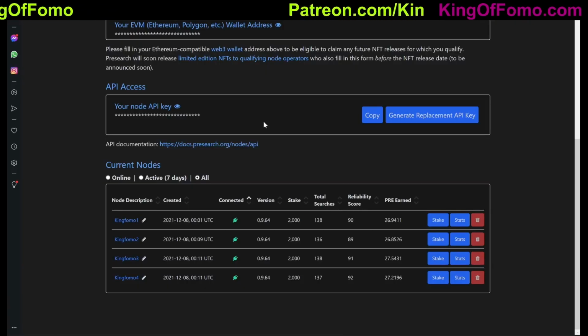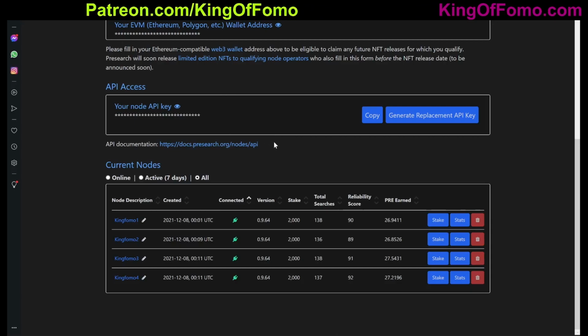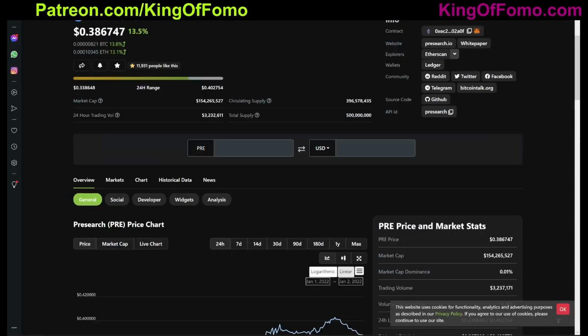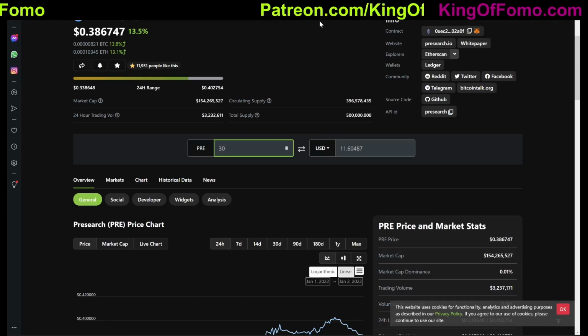And I'm earning approximately about 0.9 Presearch tokens a day. So we can round that up to about 1 Presearch token a day. And 1 Presearch token a day, or about 30 Presearch tokens a month, right now is going to equal approximately $11. So that pays for that $5 a month fee that you're running on UpCloud.